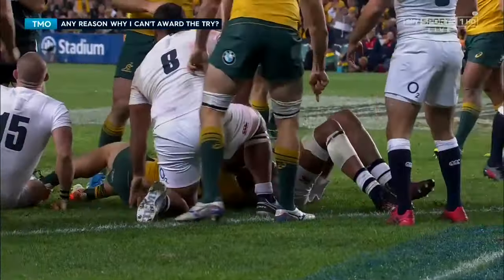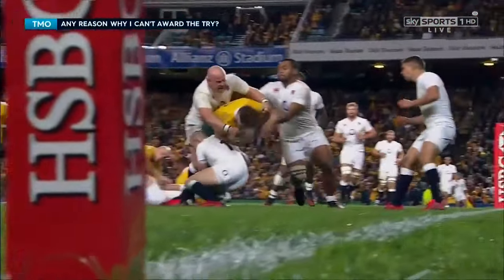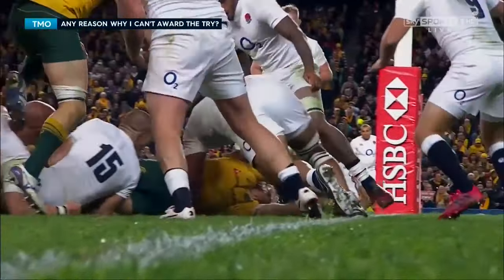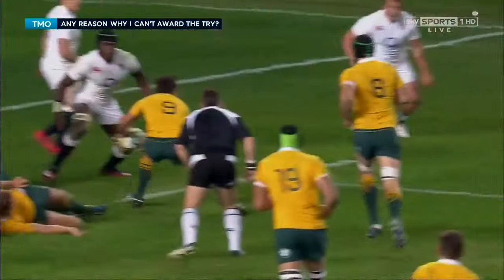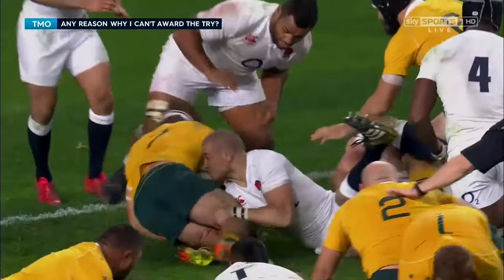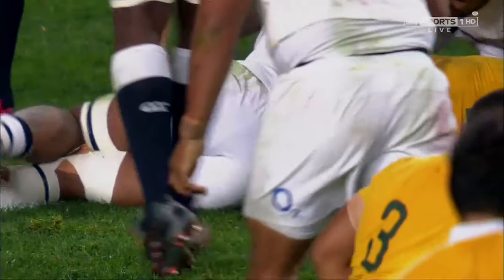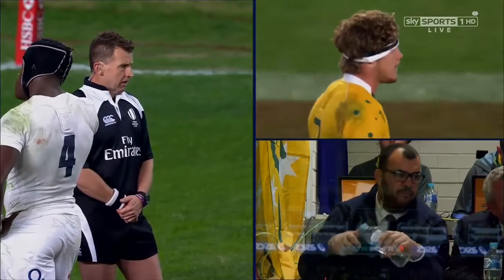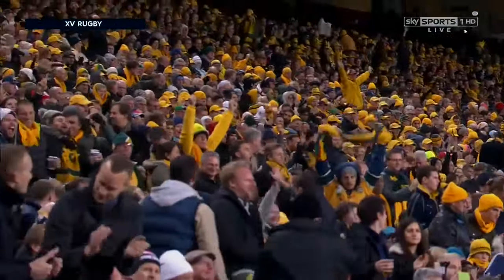I'd like to just see that again. He's got to hit the whitewash. He's going to reach out now for the line. And anything from up above, please? It's another one of those subjective calls. I think there he scored. Thank you, I have a decision. Yes, he has. Nigel, you may award the try. Thank you. There was no reason in the end.